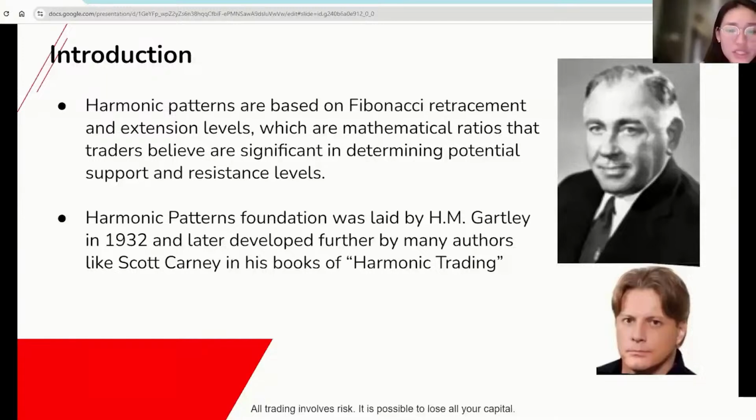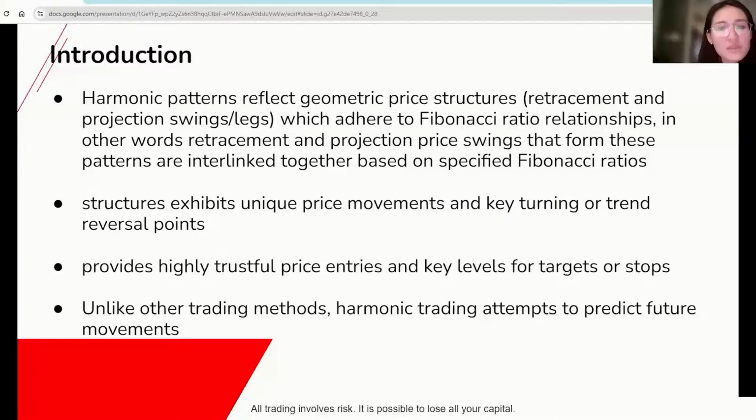The foundation of harmonic patterns was laid by H.M. Gartley in 1932 and later developed further by many authors, like Scott Carney in his book on harmonic trading. Harmonic patterns basically reflect geometric price structures, for example retracements, projections, and swings. These adhere to Fibonacci ratio relationships. In other words, the retracements and projection price swings that form these patterns are interlinked based on specified Fibonacci ratios. The ratios that we normally use for harmonic patterns are those I mentioned earlier, 61, 78, and the levels that are more than 100, so 127 and 161.